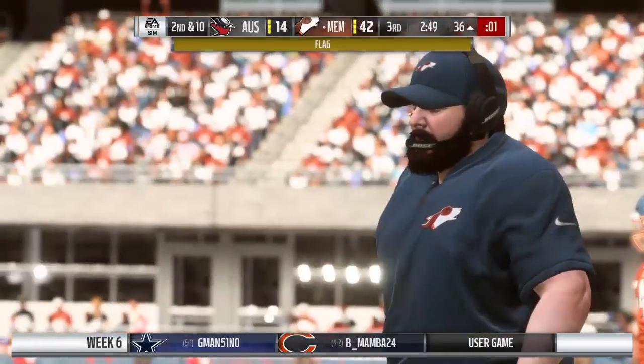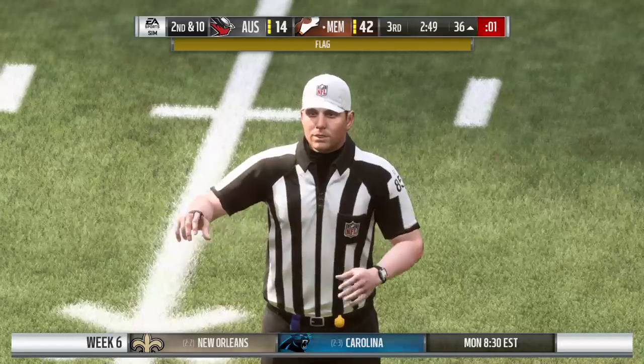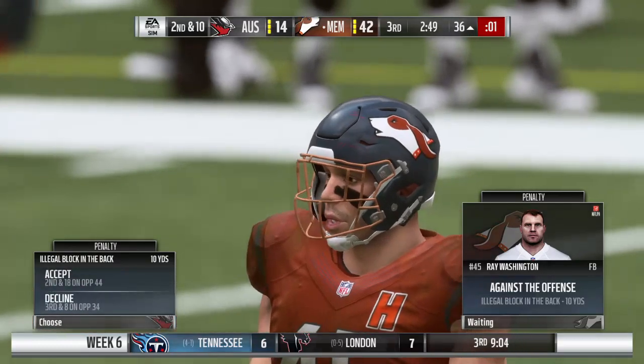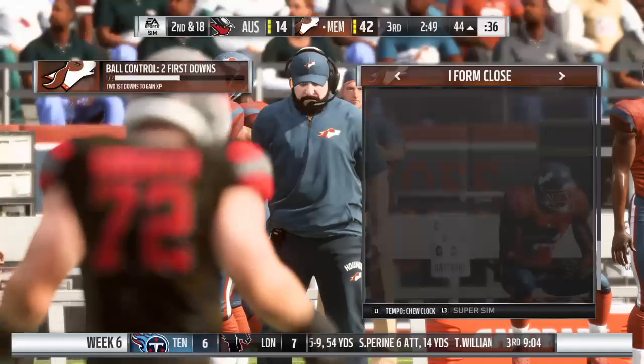And he's going to be taken down here with a penalty flag on the field. Illegal block in the back. Offense. So this will be accepted as it moves the offense backwards.